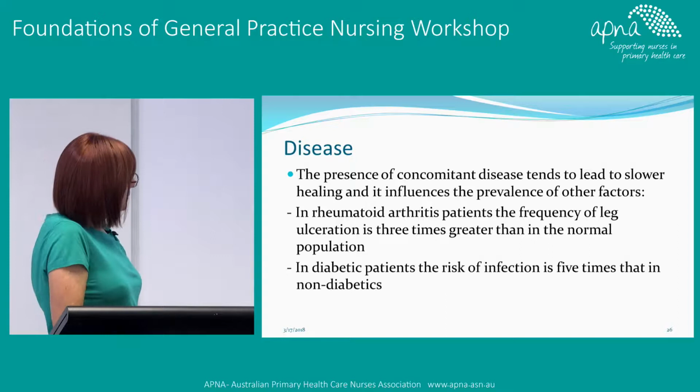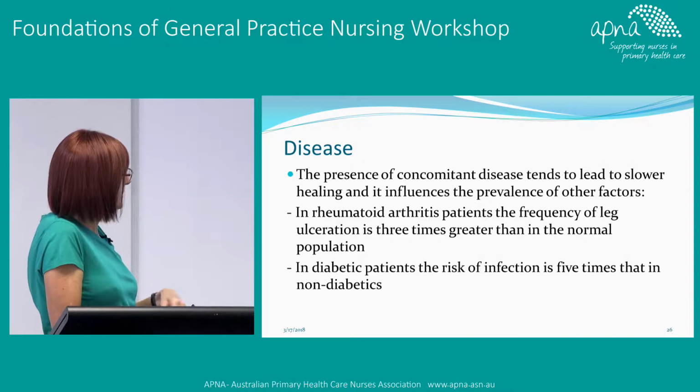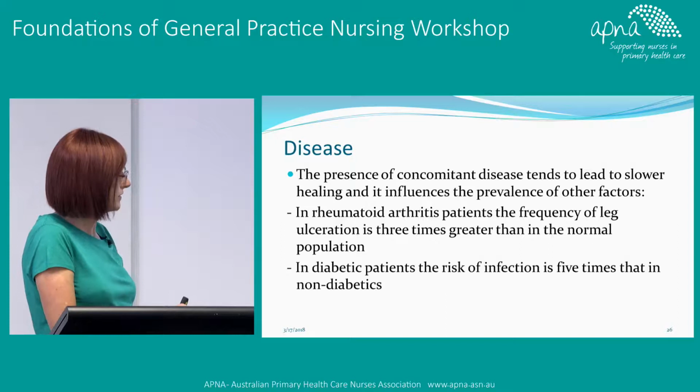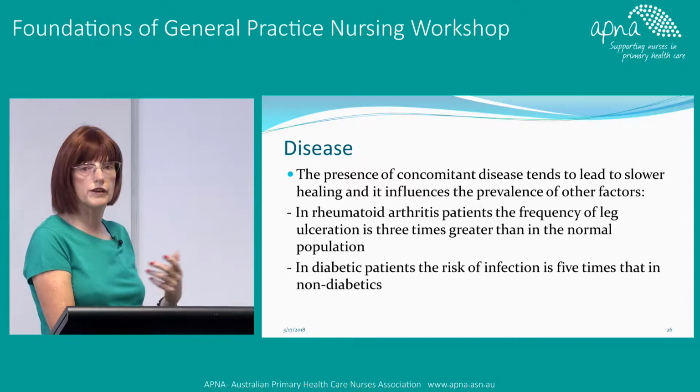The presence of co-morbid disease tends to lead to slower healing, and it influences the prevalence of other factors. In rheumatoid arthritis patients, the frequency of leg ulceration is 3 times greater than the normal population. And in diabetic patients, the risk of infection is 5 times greater than in non-diabetics. So you're certainly going to be taking a very good medical history to help ensure that you start to target the right things.